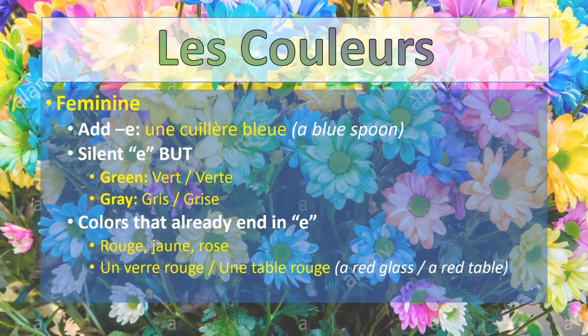It doesn't tend to change the pronunciation of most words. However, if the color ends in a consonant, you will hear a difference when it's made feminine, because the previously silent consonant is pronounced when followed by a vowel. So for example, green is vert, V-E-R-T. The feminine form is V-E-R-T-E, which is pronounced verte. Masculine vert, feminine verte. Same thing with gray, which is gris. The feminine form is G-R-I-S-E, pronounced grise. Masculine gris, feminine grise.